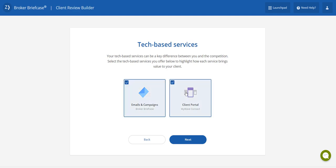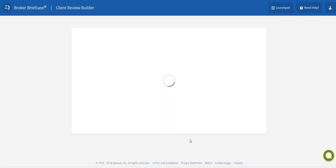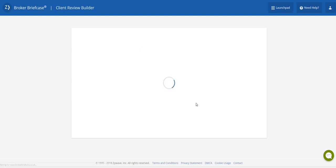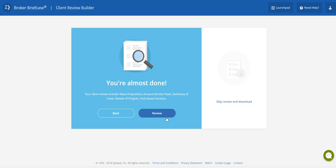And I can also pull through data on their experience with the MyWave Connect client portal. So what have they been looking at and what have they been downloading in the MyWave Connect client portal. I have the ability to tie those reports into certain dates of when the client has been using the system. So I may just want to look at the last 12 months of activity.